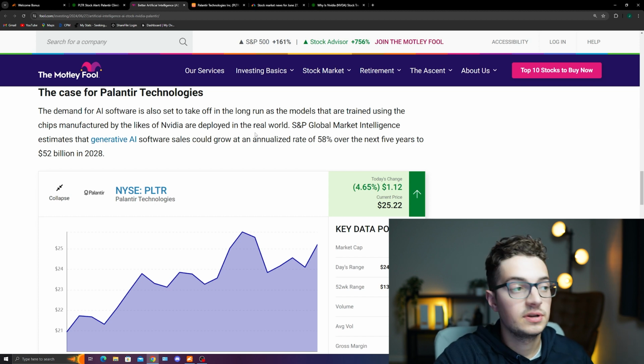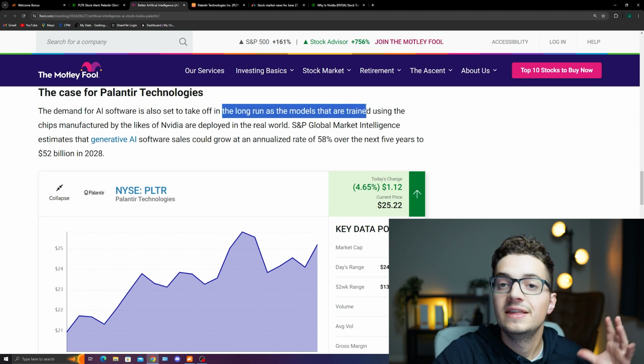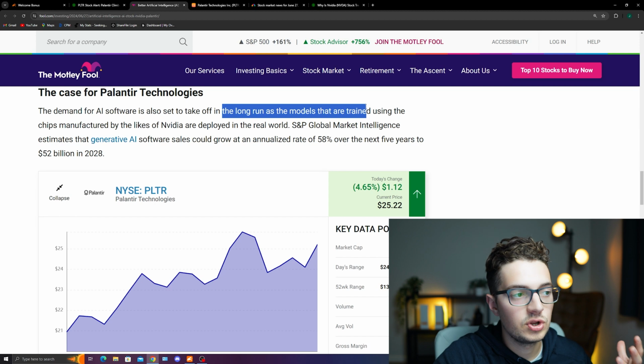That's where Palantir comes in. And that's why we think Palantir is going to continue to take off in the long run, as the models trained using these types of chips will be required.